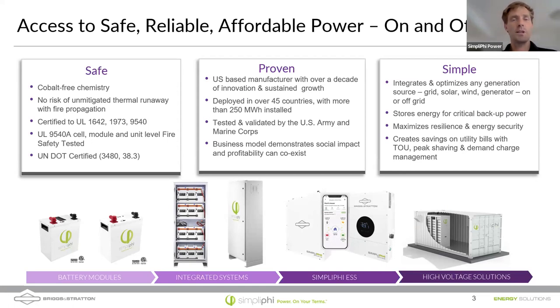Just a couple of things as we get started here. Simplify Power has been producing energy storage systems for homes and power backup for businesses and off-grid homes since 2010. To give you an idea of the timeline for lithium batteries, Tesla came out with the Powerwall around 2014, 2015. So we've been in this business for a while. Briggs & Stratton is a 115-year-old American company that's been manufacturing in the U.S. for a very long time. Many people know them for their power equipment, engines, lawnmowers, go-karts, and generators. Briggs & Stratton bought Simplify Power almost 2 years ago, and we combined resources. As of yesterday, we have officially launched as one, Briggs & Stratton Energy Solutions, a division of Briggs & Stratton.